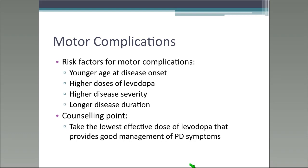So with that being said, risk factors for motor complications might be a younger age at disease onset. A concern would be that higher doses of levodopa can put people at risk for motor complications, as well as higher disease severity, so a more severe disease. So in advanced Parkinson's disease, for example, there's more risk of motor complications, and also longer disease duration, right? Because if it's longer disease duration, then you might be on levodopa for a longer period of time, which can of course add to your risk of getting motor complications.